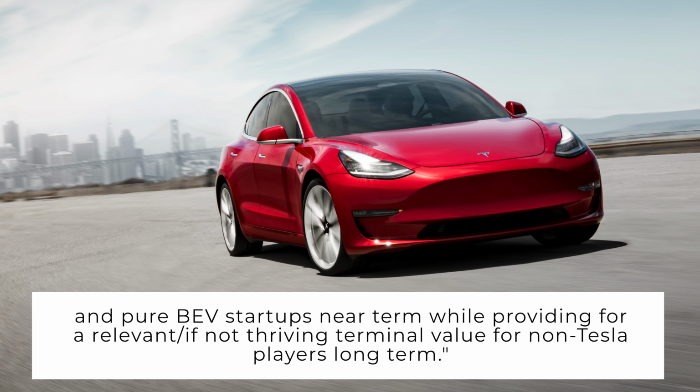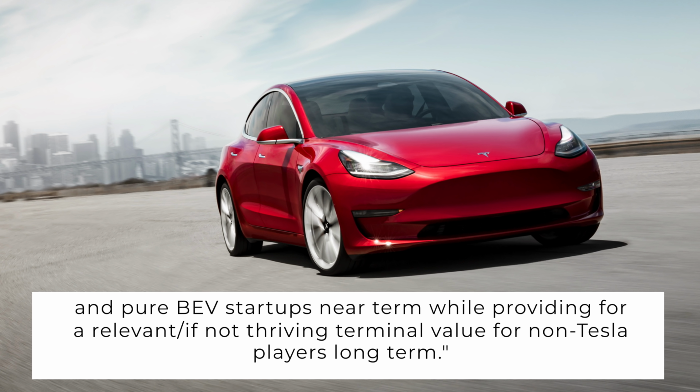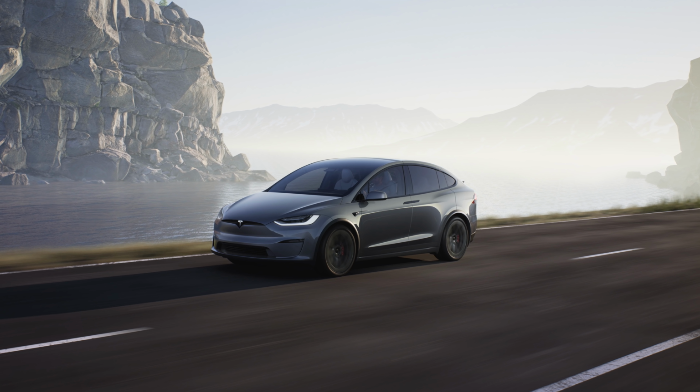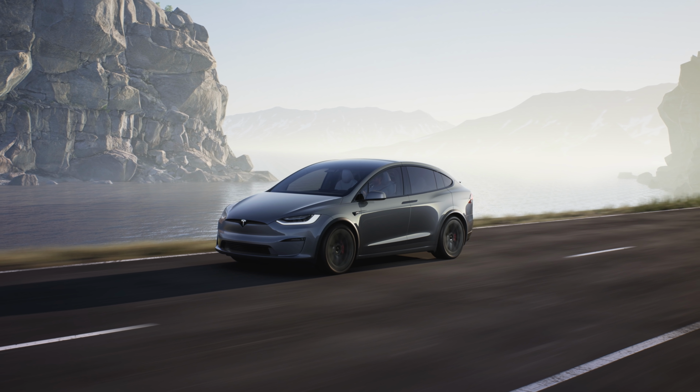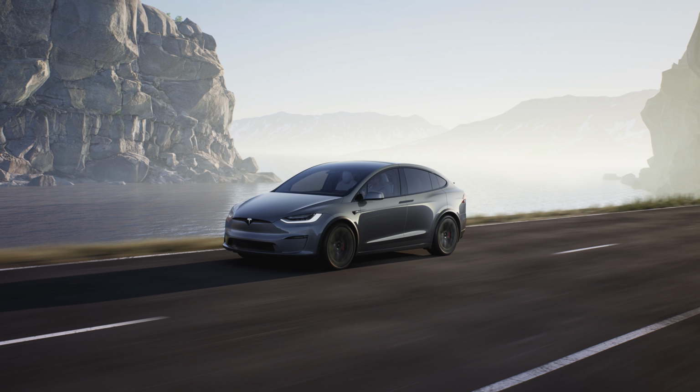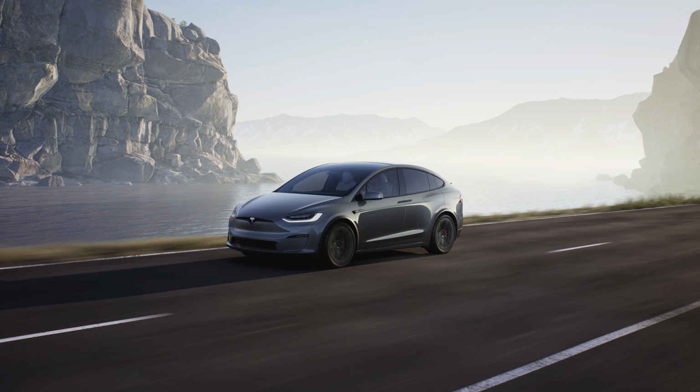End quote. So I'm not really sure exactly what they mean by that last part, the terminal value long term for other players, but basically, they talked about things that we've talked about. Obviously, an EV credit helps Tesla because they don't produce ICE cars, so they don't have that impact of people switching to EVs from ICE because of the credit. And Tesla is positioned to take better advantage because they have a higher volume production rate on EVs than other makers.